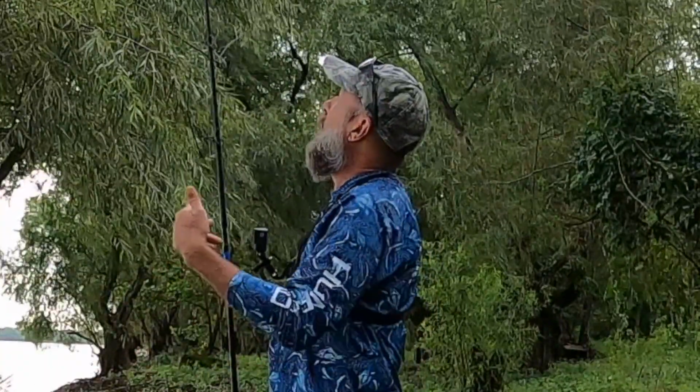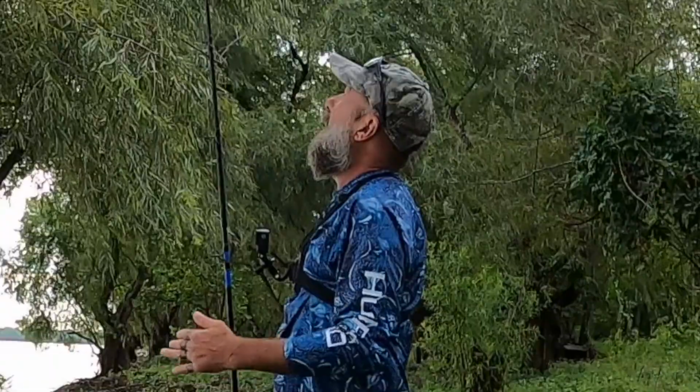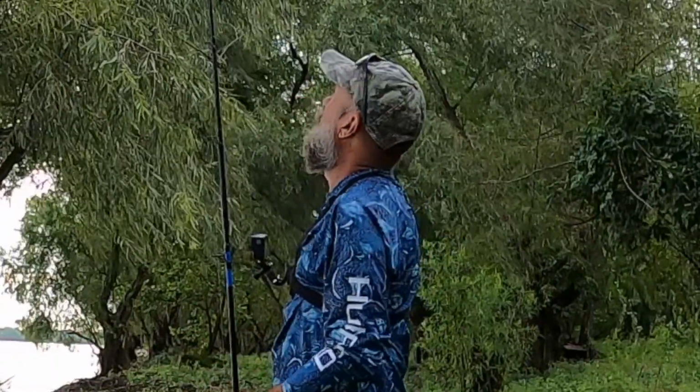I was only able to do one cast with my silver spoon and look around, and I'm getting a little bite. I've disengaged my bait runner because if it's a cat and he pulls good, he's going to hook himself.